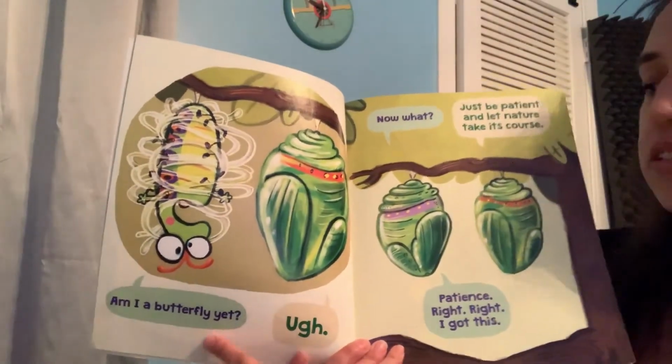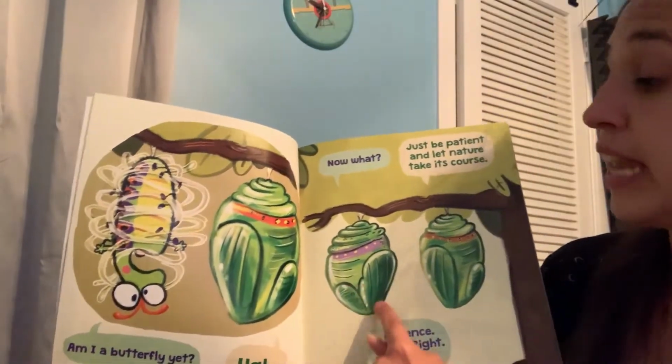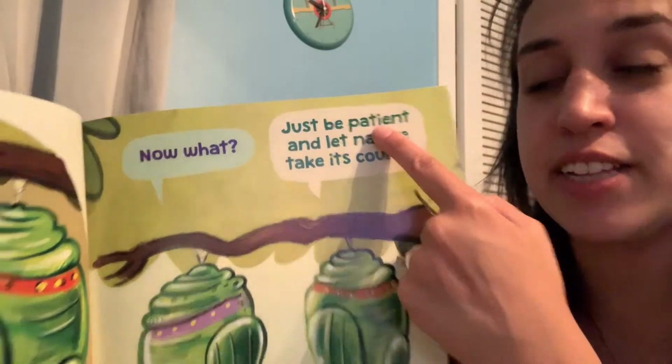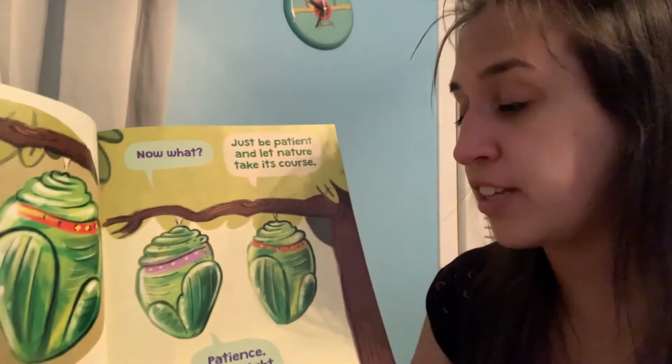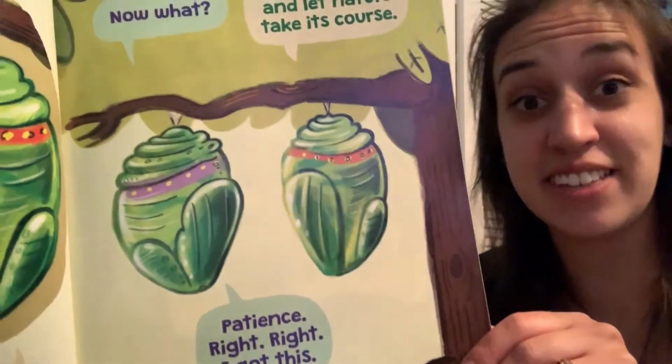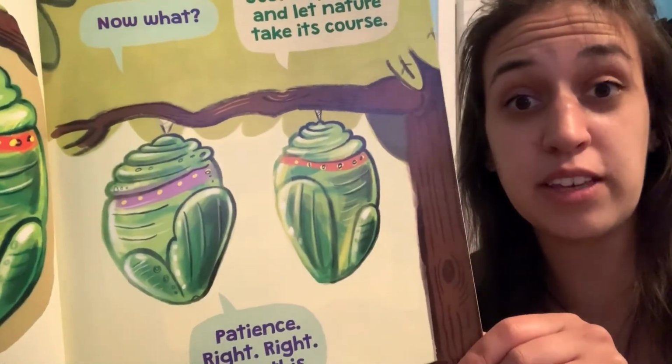Am I a butterfly yet? Ugh. Now what? Just be patient and let nature take its course. Patience. Right, right. I got this. He's got this? What do you think? You think he's gonna be patient?